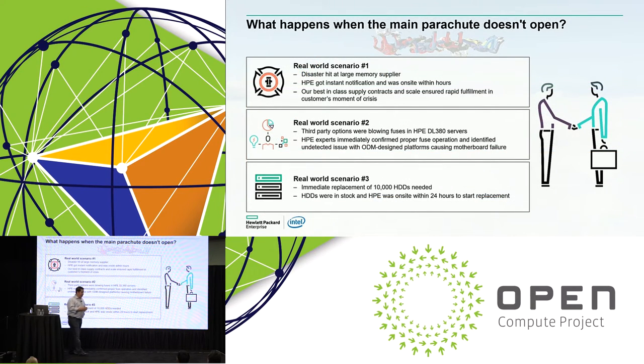Now, the title of this presentation was about the fact that we have your parachute. I talked about some of the challenges that folks see. What I wanted to do was show some real-world examples where HP was able to step in and help customers on their journey to open, help customers overcome challenges, and I'll make this short and sweet, and I'll give you the call to action.